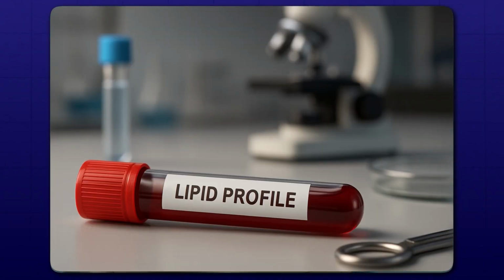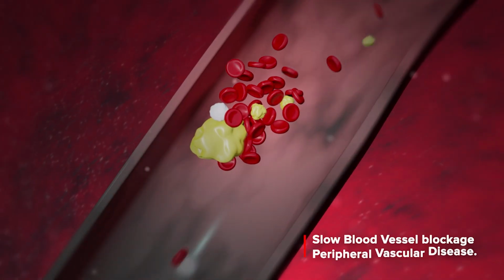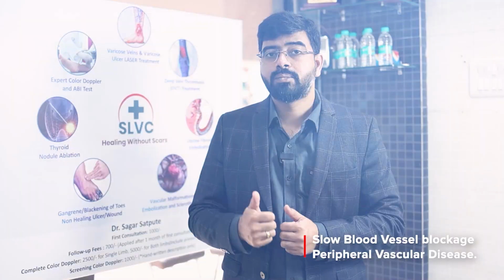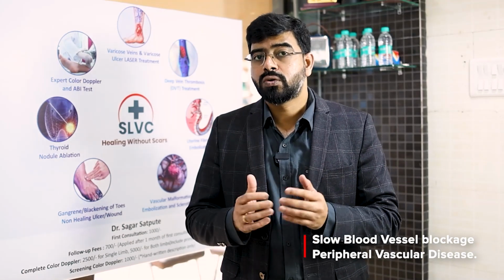Today we are going to talk about blood vessels and how to take care of our blood vessels. We all do ECG, 2D echo, and lipid profile tests for the heart, because we are very scared about heart attack. But in a heart attack, blood vessels get blocked. Similarly, we have blood vessels in legs, hands and brain also. We all know in paralysis, blood vessels of the brain get blocked. Similarly, leg blood vessels also get blocked.